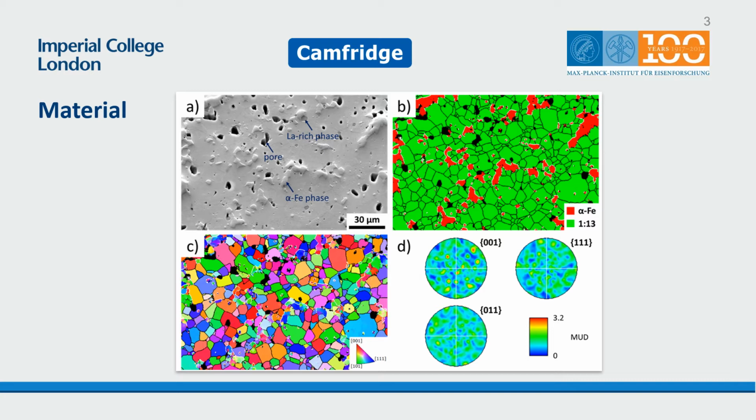Firstly, we carried out electron backscatter diffraction analysis of this material to study what phases are present and what the grain size is for each individual phase. We found, in figure B here, which is the phase map generated using our EBSD result, that the vast majority of this material is the lanthanum iron manganese silicon-based intermetallic phase, the so-called 1 to 13 phase. Additionally, there is an alpha iron phase, which was introduced intentionally to improve the overall ductility of the material and to stop cracks in the 1 to 13 phase from propagating through the material. The average grain size in the 1 to 13 phase is about 10 micron, and there is no texture present in the 1 to 13 phase of this material.